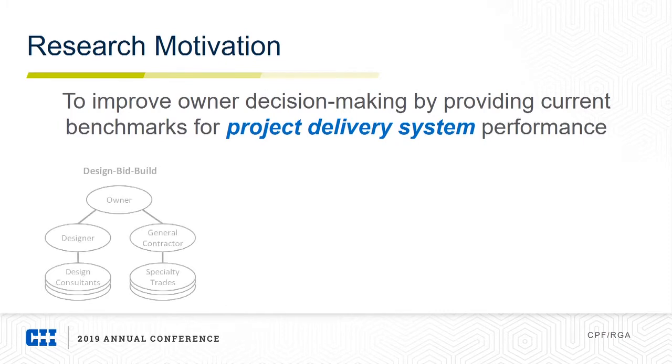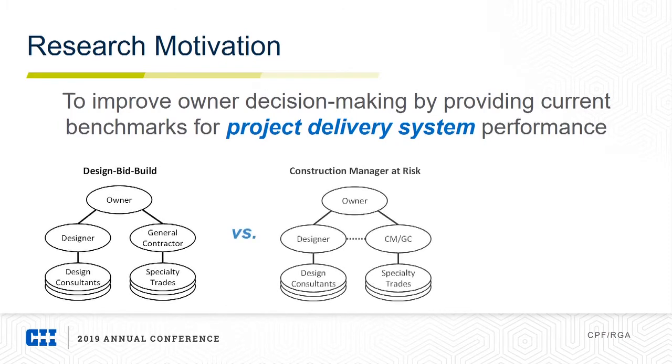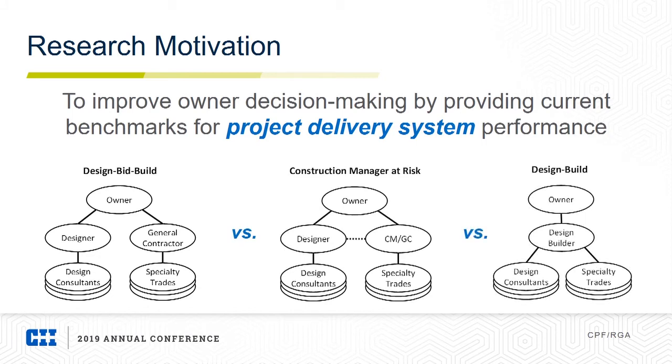So again, why did CII take this on in the beginning, and why did we revisit it again? Really what we're trying to give owners is better information to make project delivery decisions. When I started work in the early 90s, we really mainly focused on low bid construction and a separation of design and construction. If you look at the traditional delivery method of design-bid-build, where I was taught in my classroom, and what I really try to avoid teaching in my classroom today, there's a complete separation of architecture and construction, or engineering and construction.